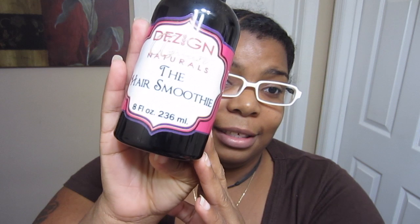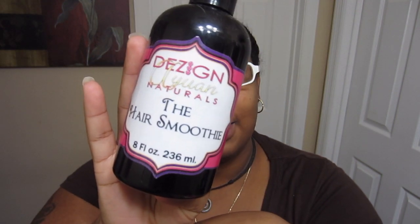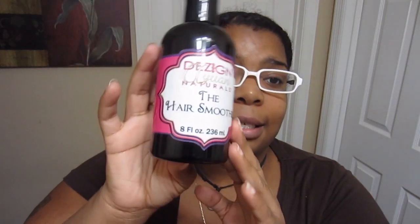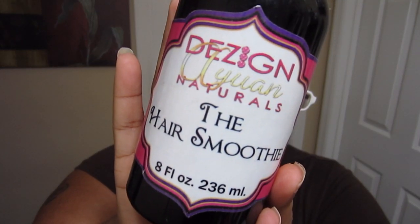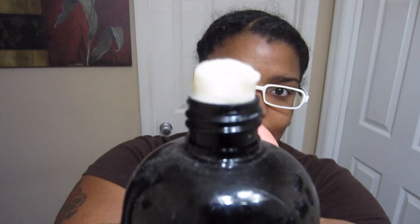Next up, I have not done a review on this line, but this is my second bottle I've run through, and I've already listed it in my staples video. This is the Design On You Natural. This is their hair smoothie. This thing is amazing, and I want to show you. It's like super thick. Like, look how thick that is.